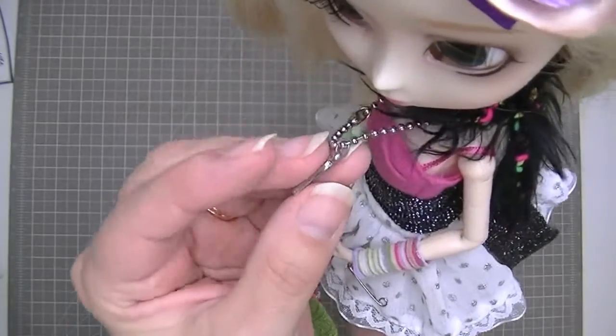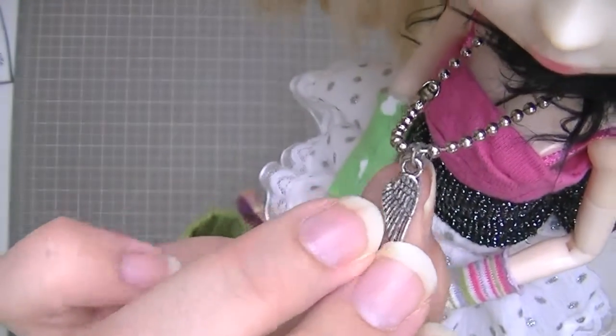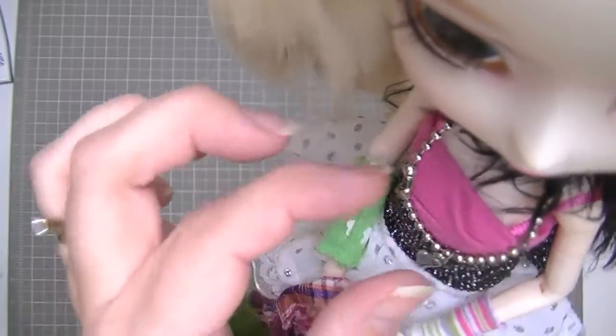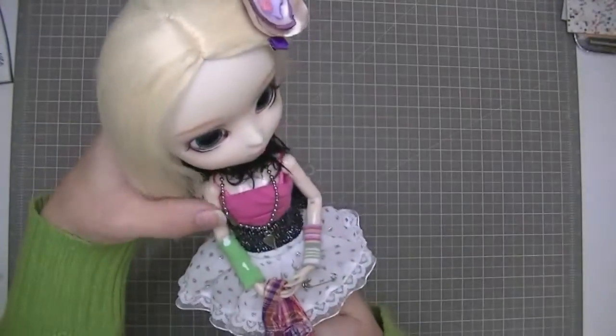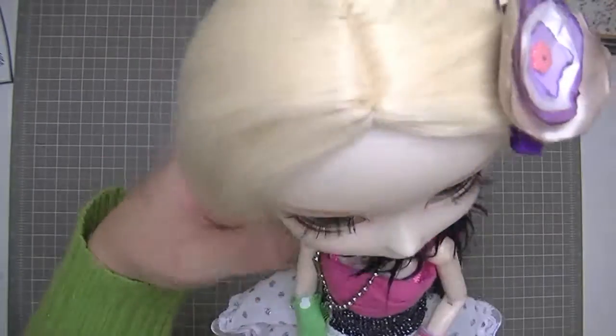I think this might be a Tim Holtz charm, or I can't remember the brand of this charm, but it's a charm that you buy for embellishing and putting little extra things on scrapbooks. And then this is also from the scrapbooking supply section, and it's just kind of a necklace. It hangs better when I'm not trying to have her horizontal to show you guys, but so that's her necklace.